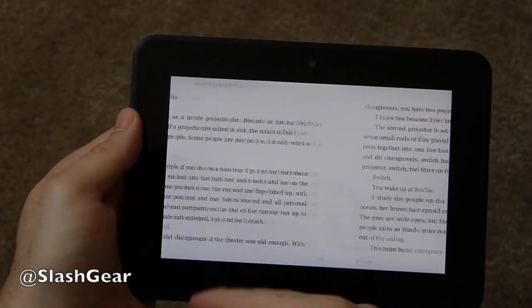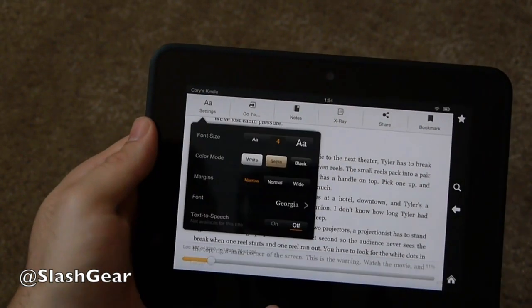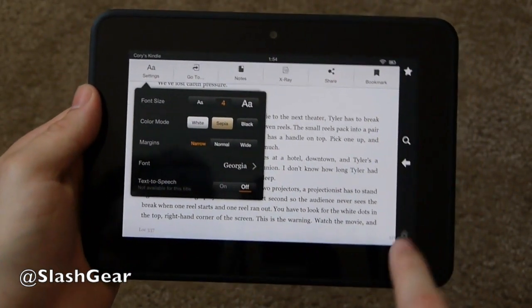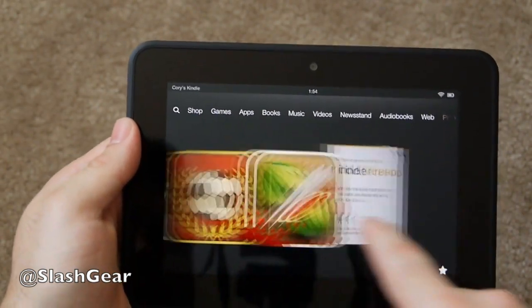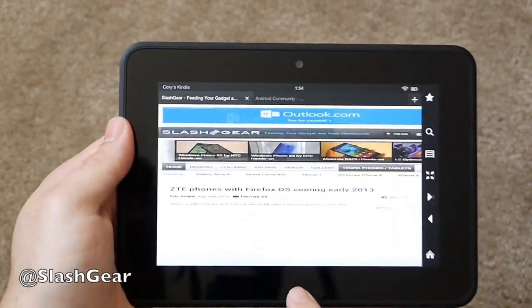It works great. No pinch to zoom obviously, but there's plenty of settings should you need them. Go up here to the settings. You can change the font size, you can change the color mode, and plenty of other things. But we've all seen plenty of Amazon and the Kindle in the past. Nothing extremely new here. Game performance wasn't extremely smooth. It was okay. I've definitely had better. The keyboard was not bad.